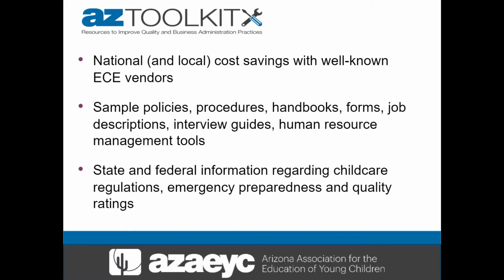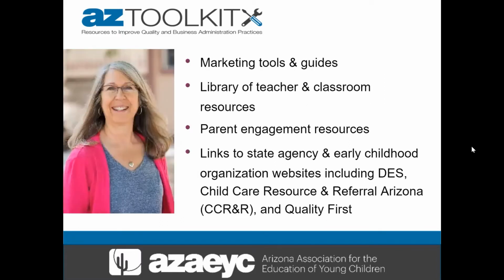And finally, there's not just federal information regarding the early childhood field, but there's information that is specific to Arizona that's important to all of us. We're also going to be going over some of the other benefits in the toolkit that I'll be showing you tonight: the marketing tools and guides, the plethora of resources for teachers and to use in their classrooms. Parent engagement is a very important part of what we do, especially if we're focused on quality, and there's a lot of resources there as well.